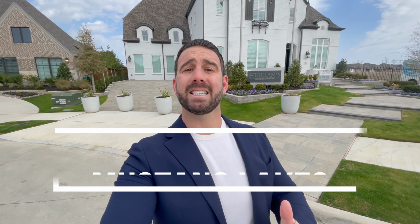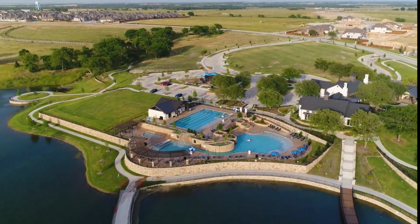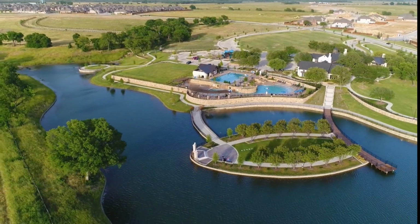So we're gonna take a look at this beautiful home today at Mustang Lakes. Mustang Lakes is a master planned community. They have tons of amazing amenities. The amenities are a 5-acre fully stocked fishing pond with its own island to fish off of.